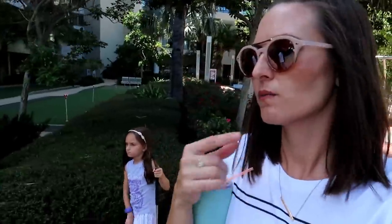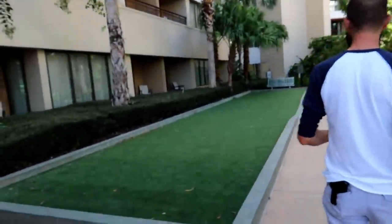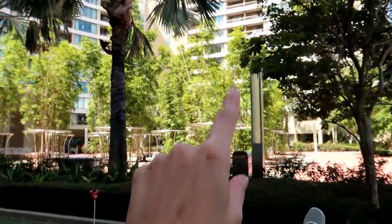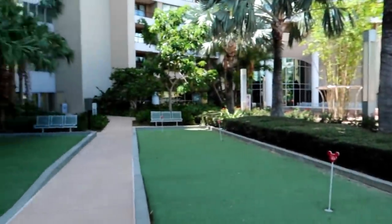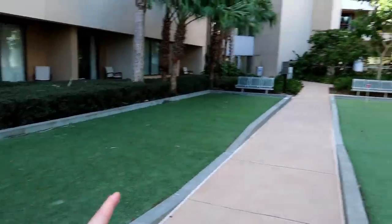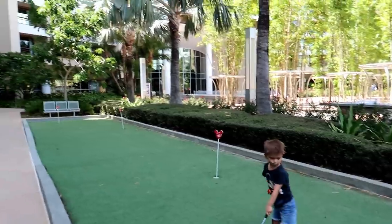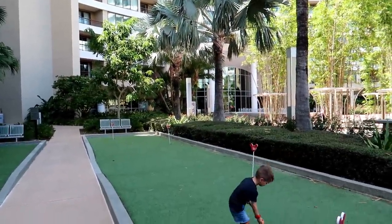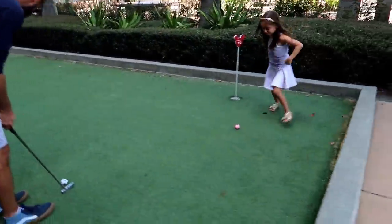Aww. We went to the community hall and we picked up some golf clubs. We're gonna play a little mini golf. Here's the little putt area. This is the bocce ball, and over there on the other side is shuffleboard. You have to be a guest at Bay Lake in order to rent out the equipment. So for the shuffleboard, the bocce ball, and the mini golf, you must be a guest staying at Bay Lake. Just go over to the community hall and they'll take your room number and give you everything that you need. So let's go play some golf.